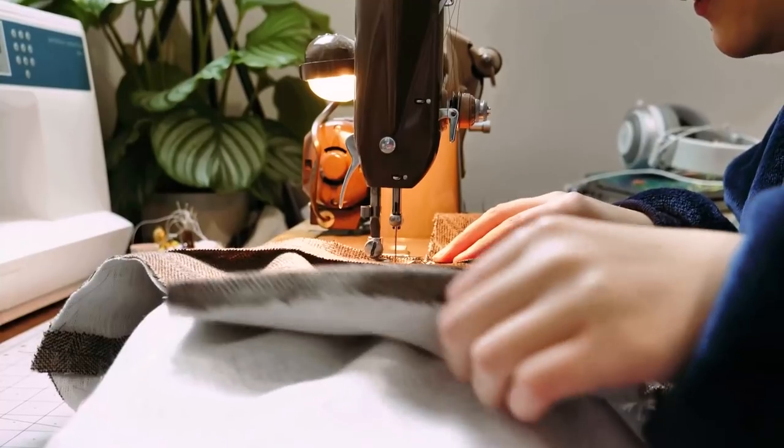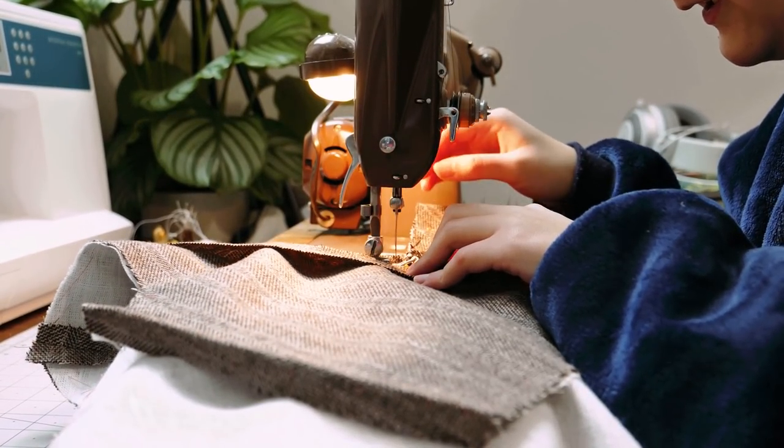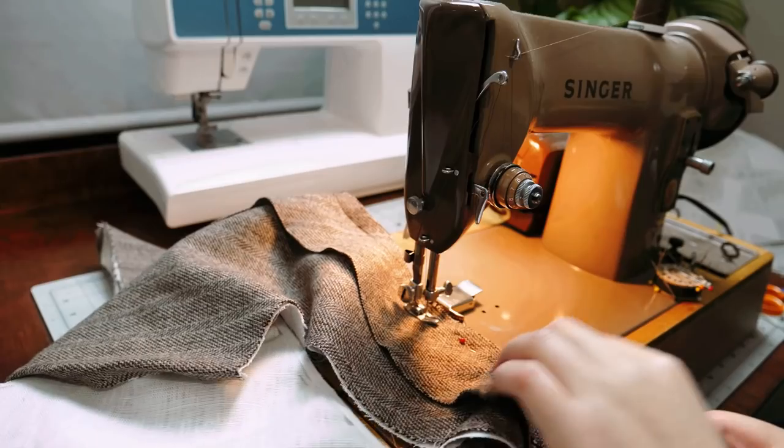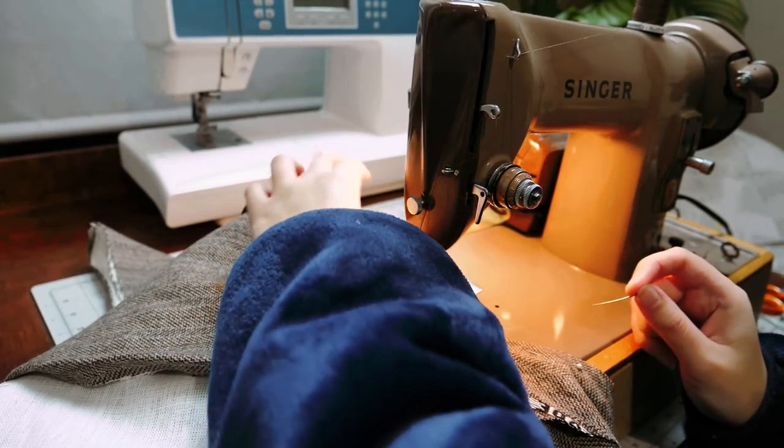So the next step is to add the facings, and I'm not sure, they don't actually mention this in the book, but obviously I've done this in the seam allowance, so I hope it still works without that half an inch that they'll take to take up the facings.